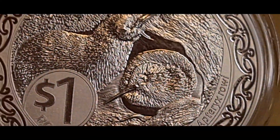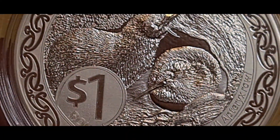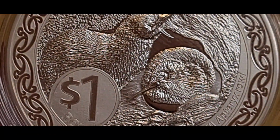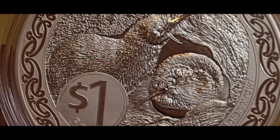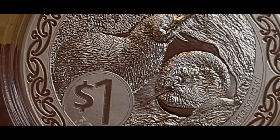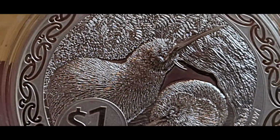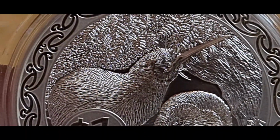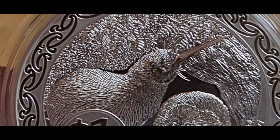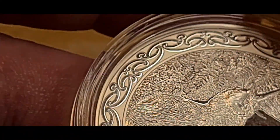But you could always see the features, as you can do here with this. Now, what's frustrating is that if you didn't see that, or if you didn't know that ahead of time, especially on a premium coin, I could fully understand how that could be annoying. Martin has since put up some normal photographs, which depict the coin as it should be.